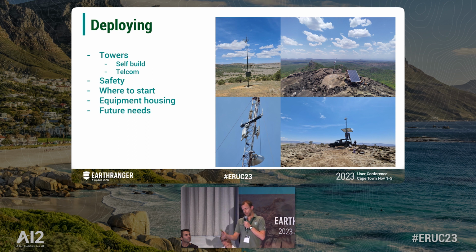Where to start with the planning? I mean, equipment housing is another one that is extremely important, and I think the next slide in terms of maintaining is going to show you that a little bit more.